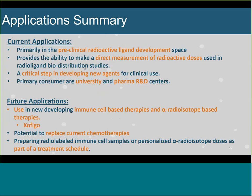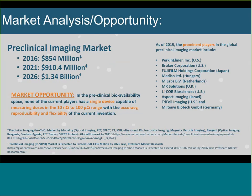Xofigo is one. It's an alpha radioligand, radium-223 dichloride, that's being used for prostate cancer treatment. There's a good possibility that the microdose calibrator can be the instrument that's needed to do the dose measurements for the treatments of these alpha-based targeted therapies. So anyway, I think there is a space for the use of the microdose calibrator in the clinical space.